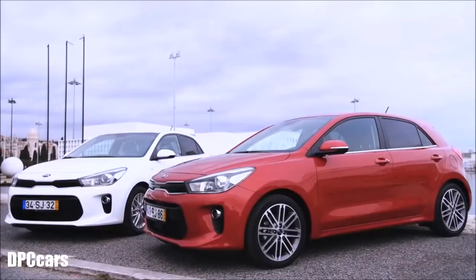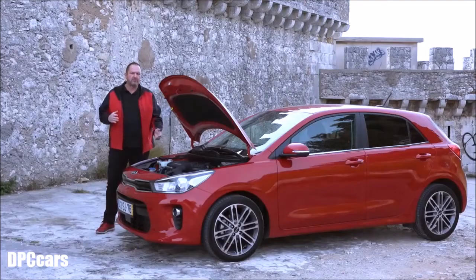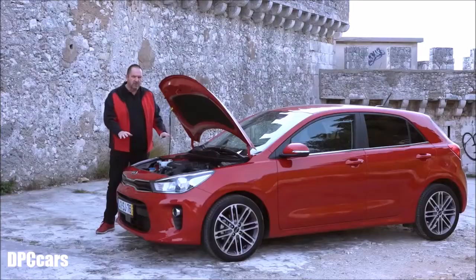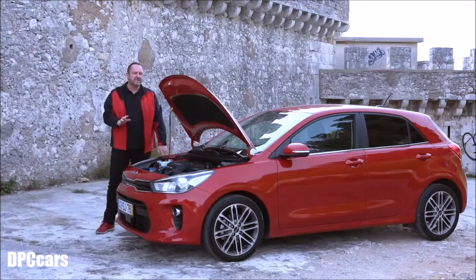Kia offers 4 different engines for their new Rio. These are 1 diesel and 3 petrol engines. They offer between 84 up to 120 brake horsepower. The car we are driving features the new 3-cylinder turbocharged petrol engine with 100 horsepower, but you can have that car and that engine with 120 as well.